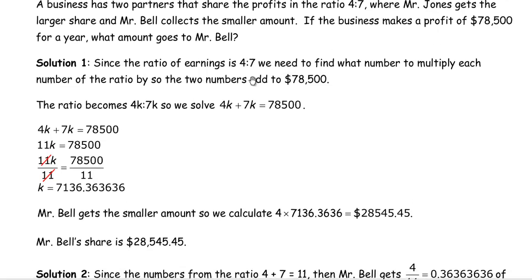So in the first one, the ratio of the earnings is 4 to 7. So we need to find what number to multiply each of those 4 and 7 by, so the two numbers add up to 78,500. I'm going to call that number K. So I'm going to multiply each of these by K, so the ratio becomes 4K to 7K. So the equation would be 4K plus 7K equals 78,500.